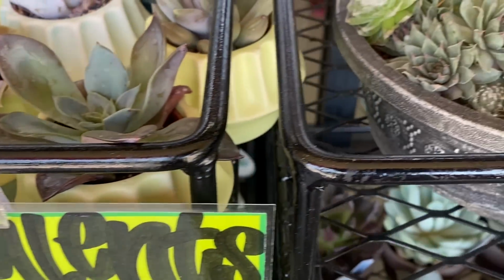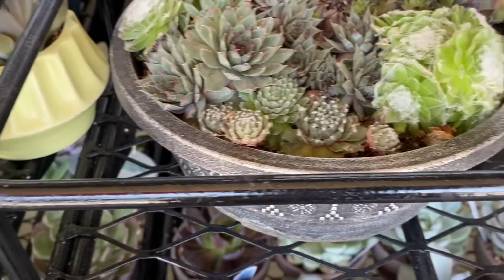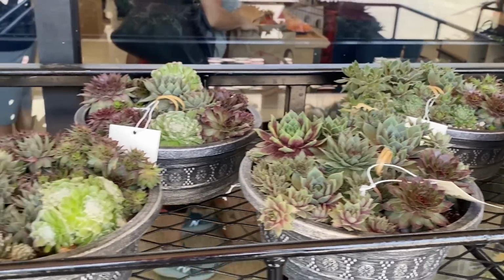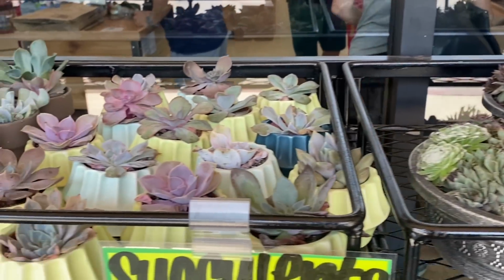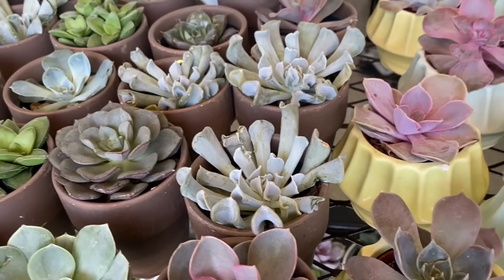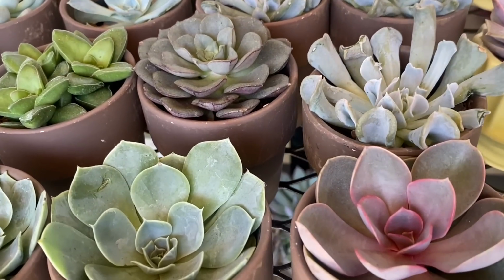And look at these tiny little stone prop table gardens. Aren't they cute? So you can always go to Trader Joe's for your succulents for our little Christmas project. Oh, pretty colored ones too.